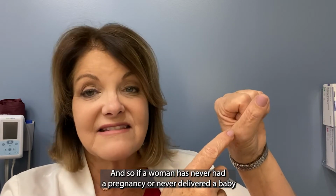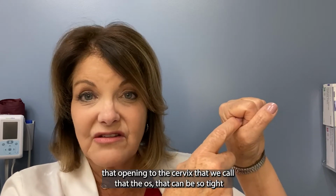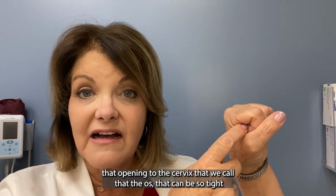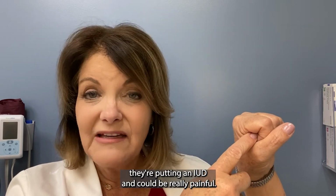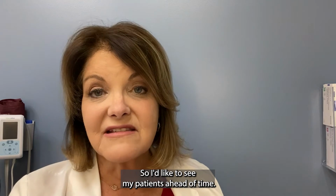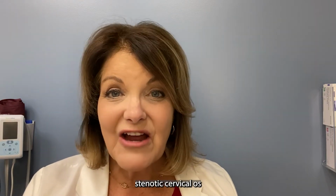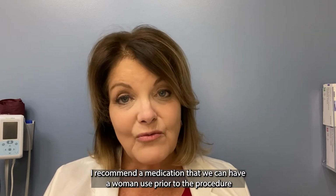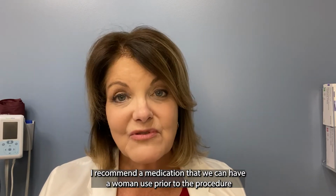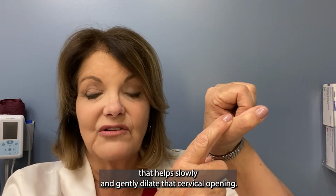And so if a woman has never had a pregnancy or never delivered a baby, that opening to the cervix, we call that the os, can be so tight that putting an IUD in could be really painful. So I like to see my patients ahead of time. And if they have a very tight stenotic cervical os, I recommend a medication that a woman can use prior to the procedure that helps slowly and gently dilate that cervical opening.